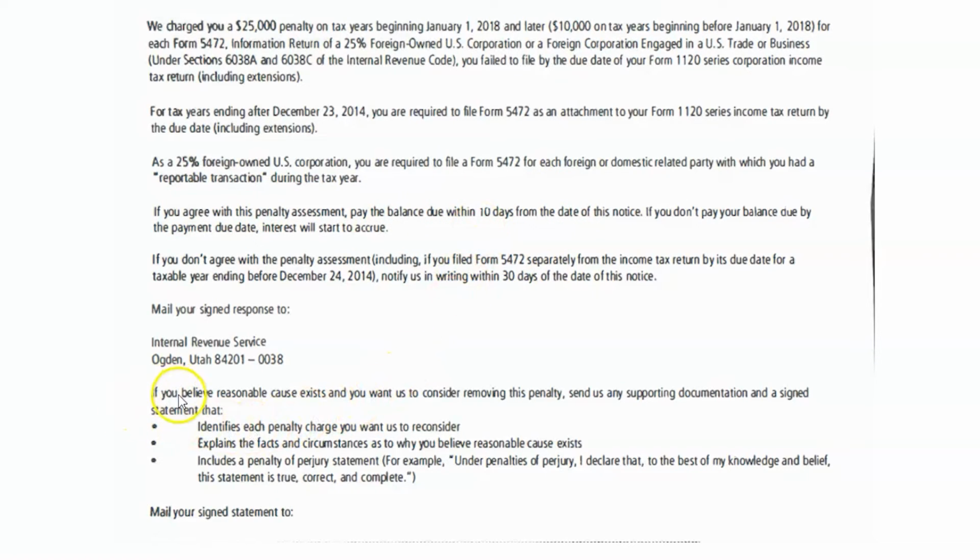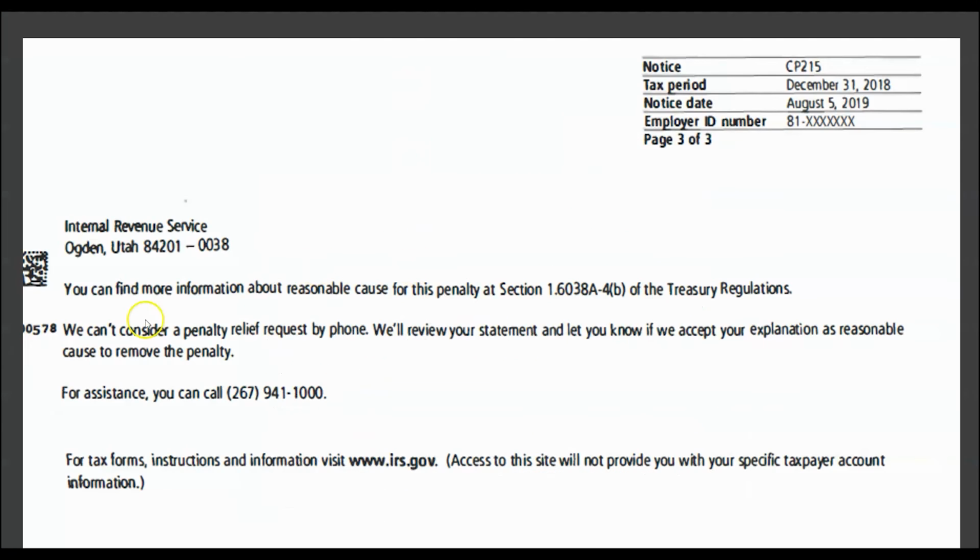Here, it's telling you what your right is when you receive this kind of penalty. So for instance, it says that if you believe your reasonable cause exists and you want us to consider removing this penalty, then you do all of the stuff that's mentioned here. Now let's go again and see other helpful information that the IRS provides. After they've slapped you with this penalty, they try as much as possible to also help you, give you more information about what to do next. Here, it also says that you can find more information about reasonable cause statements for this penalty, and it gives you the code that you could use to find some reasonable cause information.